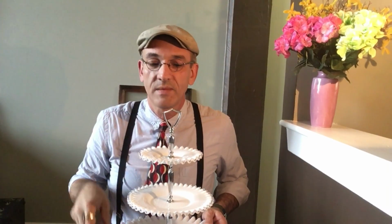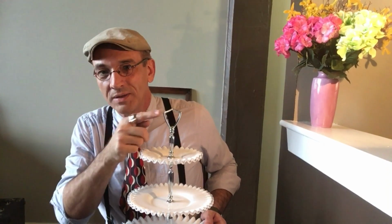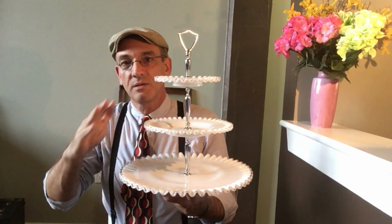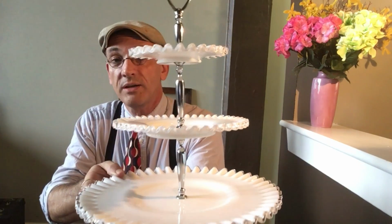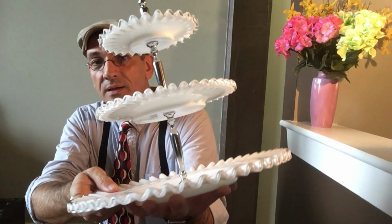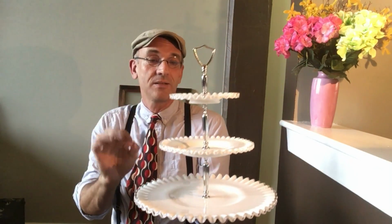Wonderful. This is not plastic that's been coated with a silvery metal. This is metal. And we see it's a beautiful three-tiered serving platter, or serving whatever you call it. And great for entertaining, weddings, Christmas time. Oh my goodness, you can do so much with this. And it is in excellent condition.